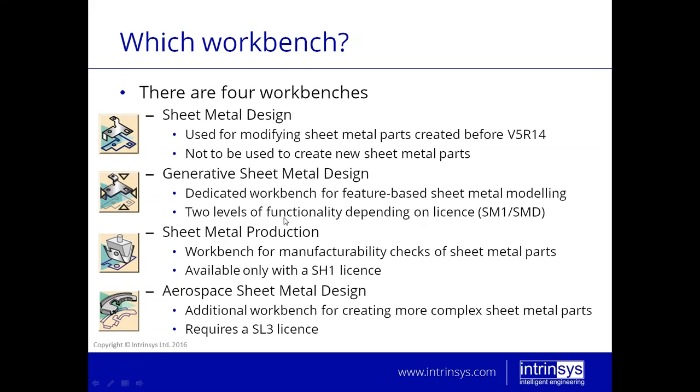Sheet metal production, that's a workbench for manufacturability checks of sheet metal parts. So the way I see it is a validation workbench. If you have bends in your model, for example, again, we'll explore all the tools in the sheet metal production workbench. But if you had bends, you may want to make sure all bends comply with a 4mm radius, or you may want to make sure if you unfold the part, it doesn't overlap, etc., etc. And it's only available with an SH1 license. So if you're using sheet metal design currently, you may not see the sheet metal production.